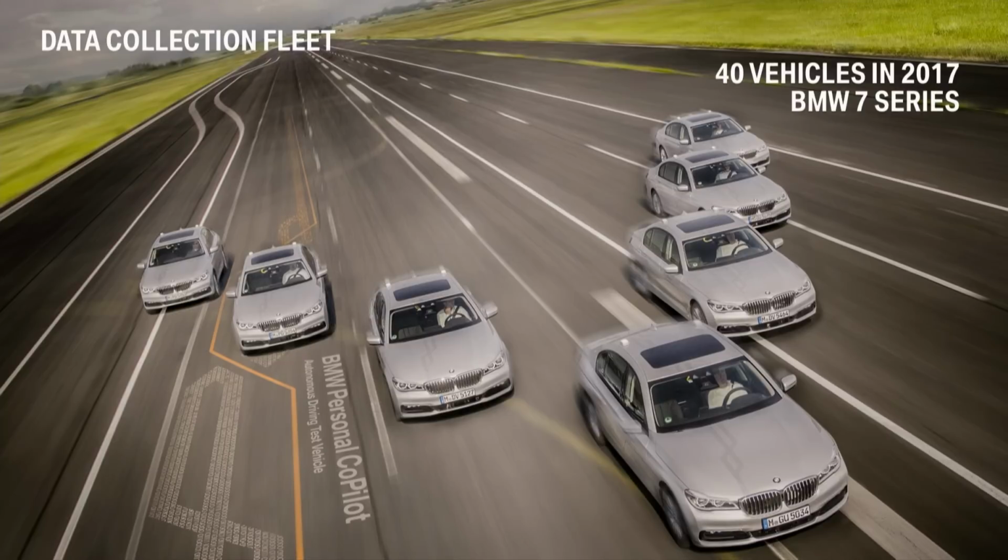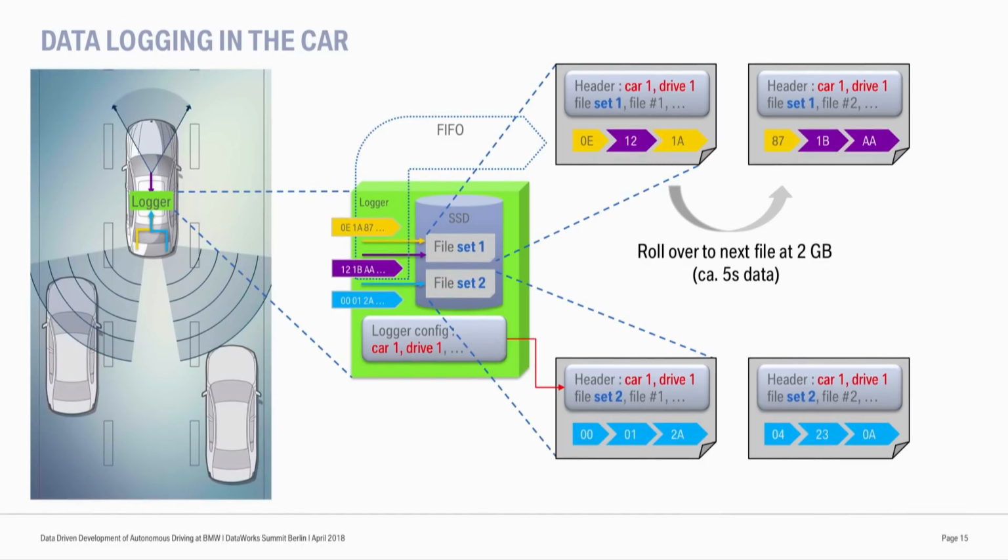So what BMW has now done is that we already invested a real lot of money to build up a data collection fleet that can get us all the data that we need for our users. We built 40 vehicles in 2017 based on a BMW 7 Series car, a car that can also be bought by the public. But the cars are enhanced with newer and even more sensor systems that we are using for autonomous driving. I cannot tell you about it in detail because it's subject to change, but you might imagine it's even more data than the previous cars got us.